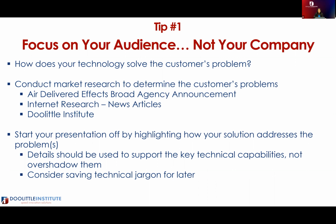You should have a clear understanding of what problems your customer is trying to solve or what specific capabilities they're looking for. For the Air Force Research Lab Munitions Directorate, you can review the Air Delivered Effects Broad Agency Announcement to learn about what their technological priorities are. The internet is also a great source of market research, since publicly available geopolitical information can provide you a lot of context on what's important to the military at any given time. Lastly, you're welcome to reach out to the Doolittle Institute or other public-facing organizations or partnership intermediaries whose job it is to help facilitate and communicate what the government is looking for to businesses and universities.